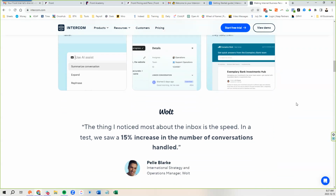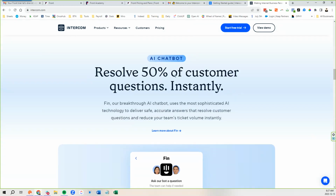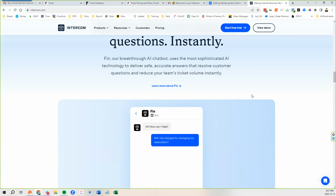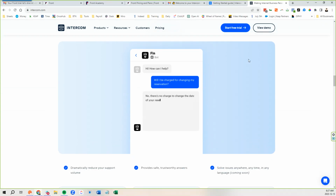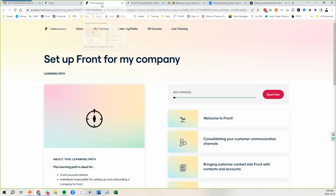And the challenge of choosing a software is that a lot of developers are really bad marketers and bad salespeople. So the shiniest sales page is not always the best tool, unfortunately. So you really do want to take these with a grain of salt. And by far, I think Intercom's one is actually quite a bit better. Resolve 50% of the customer service questions instantly. So they have their bot here. They're really focused on the challenges of what I'm facing.